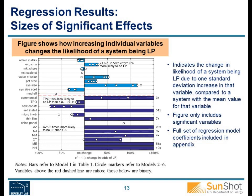So that's for all the variables above the dashed line between module efficiency and commercial. All of those are ratio variables, so there's a range of numeric values for them. If we shift it by one standard deviation, for example, with county level installer experience, so if you increase county level installer experience by one standard deviation, you're 30% more likely to have that installation be low price. That's a positive, favorable effect on being low priced by installer experience.